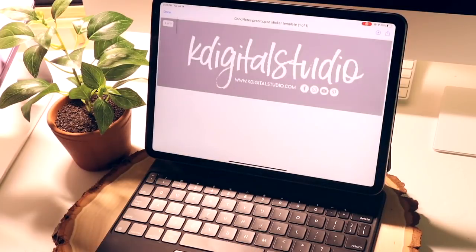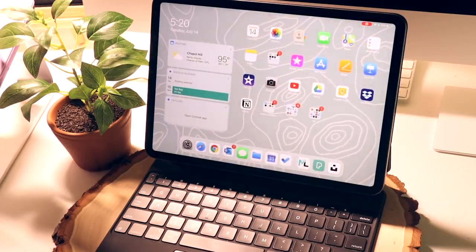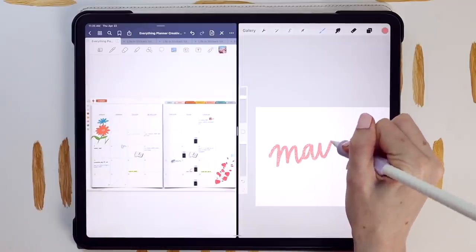So when I'm working in one app, I can always access those peripheral apps that I use often by making the most of that dock space. What I love about the iPad, ironically, is that I can really focus on one app at a time.